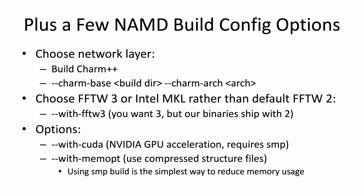NAMD, you have a few additional choices. Most obvious, of course, you have to choose the Charm++ network layer. And if you built Charm++ outside of the NAMD tree, you also have to tell it where to find that. So that's the Charm base option.